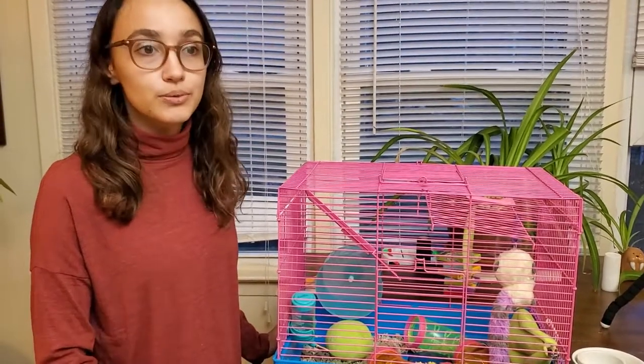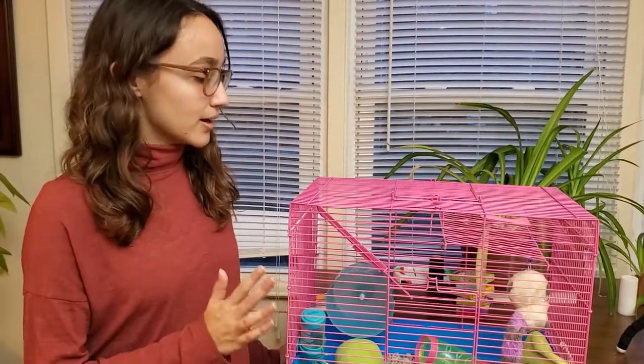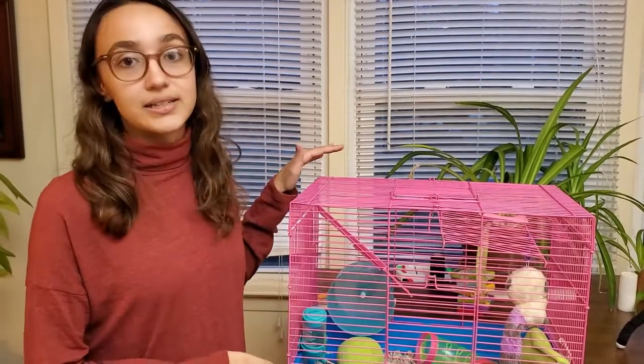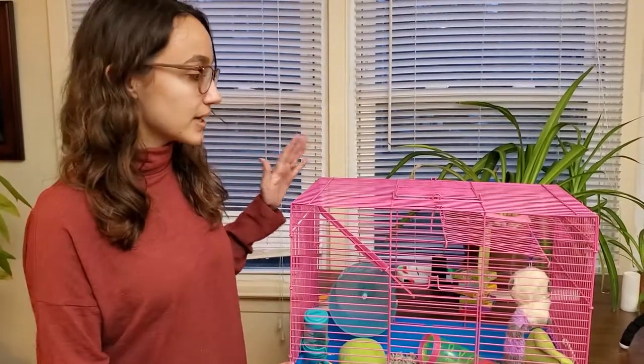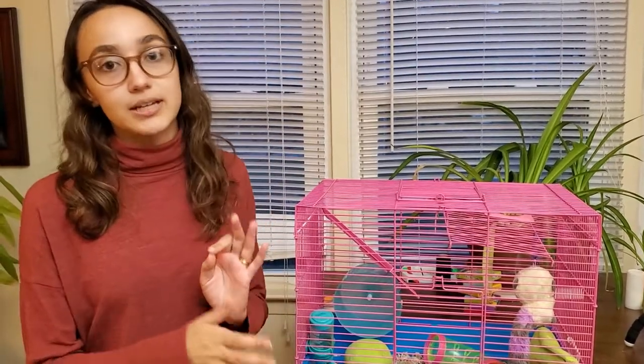So I'll go more into Gamer's backstory once we have him moved into his new cage, because this is not cutting it. And I'm going to discuss why this cage is inadequate and why the upgraded cage is better. So I hope you enjoy the time lapse of us setting up Gamer's new cage and then getting to see Gamer explore it and learning more about what to do with the rescue hamster. Okay, check in with you in a sec.